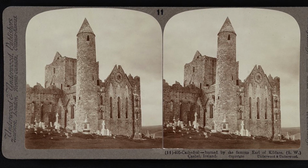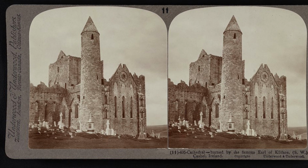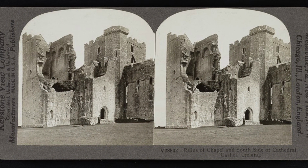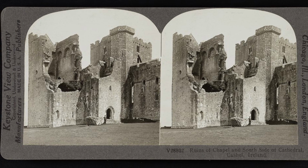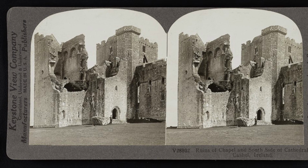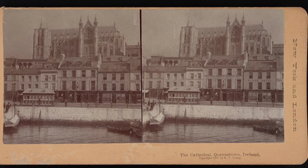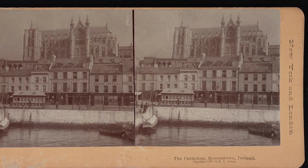Ties with Great Britain were cut in 1948. The country became known officially as the Republic of Ireland. The other six counties in the north of Ireland, called Northern Ireland, remained part of the UK, which they still are today. End quote.